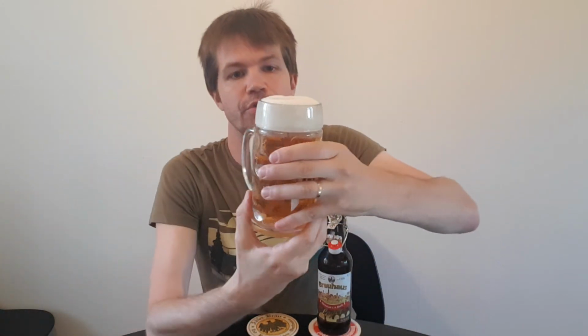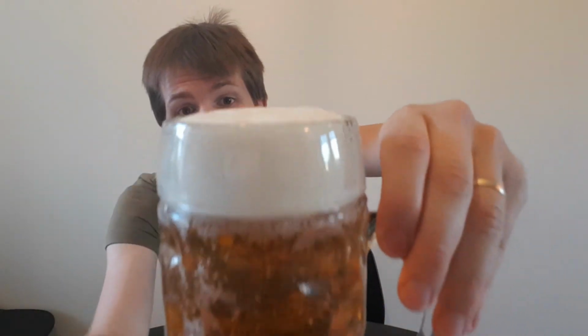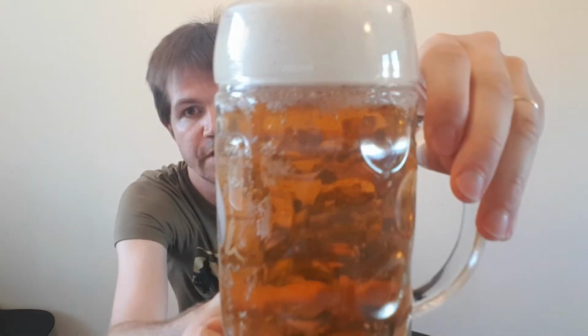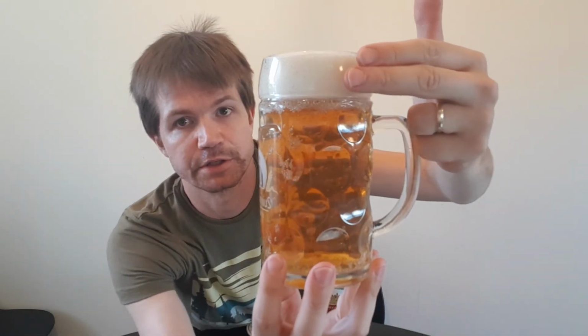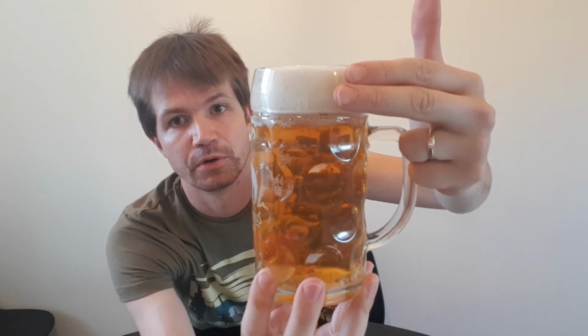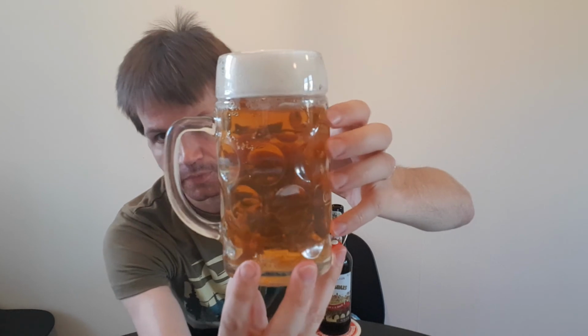Put this one right here, and you can see the typical thick white foam crown, very thick in this case, keeping the rice taste in the glass, and you see the very nice color of it too, with the many small bubbles rising up, making it look very typical Franconian and very nice. Of course, you see the typical two-finger white foam head, making it look very typical.